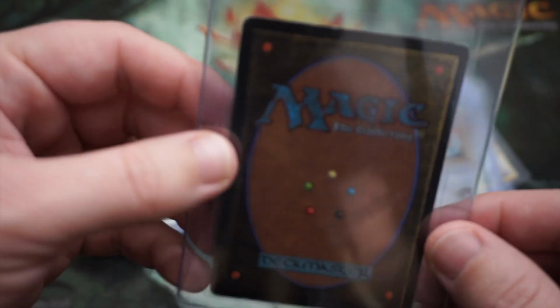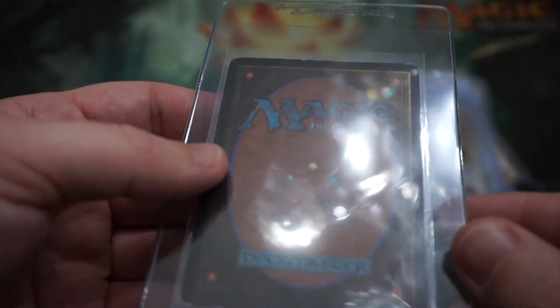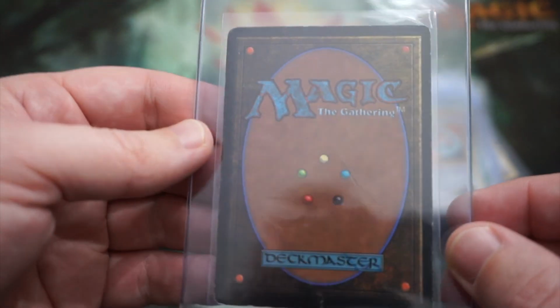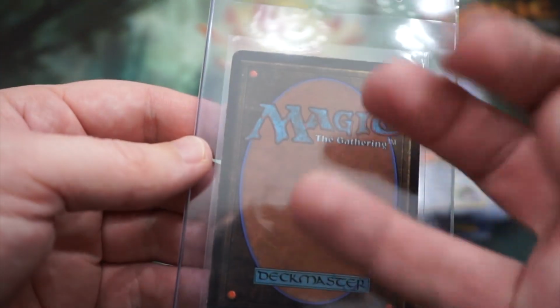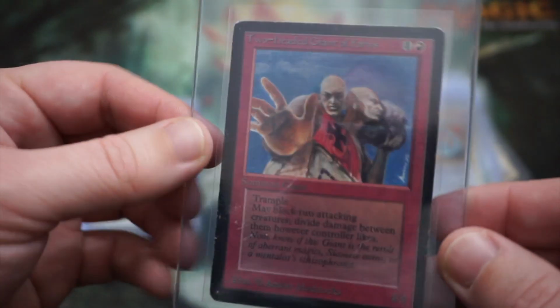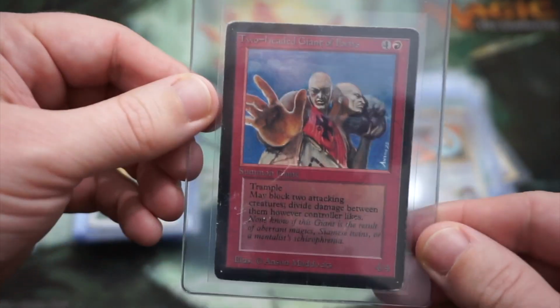So this right here, this 2-headed giant from beta, this is a reserve list card, so it would be worth a bunch more money, but it qualifies for bulk because it is really beat. You could probably see these ripples. I mean, there's a lot of reflection here, but those ripples are actually an indication of damage on the card or bending of the card. It isn't super damaged as it's not ripped or anything, but it's definitely well loved.